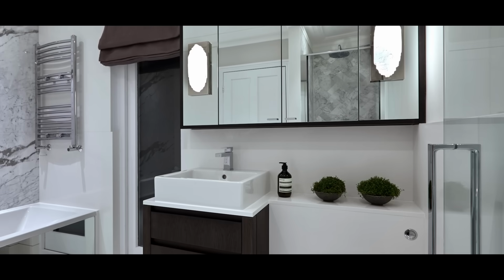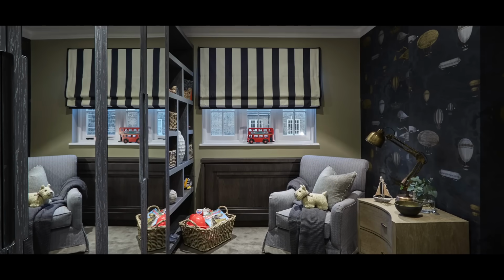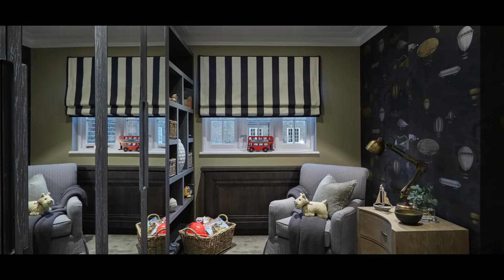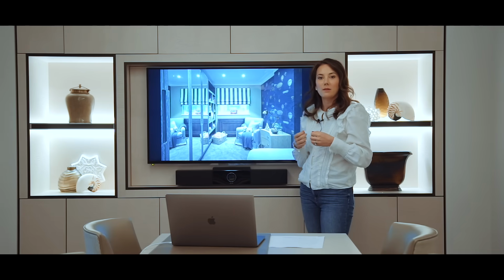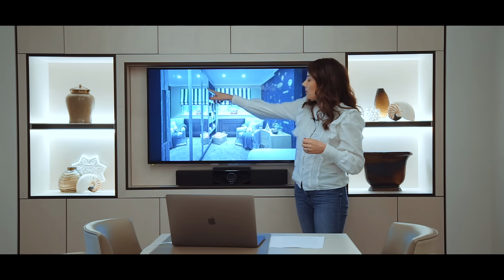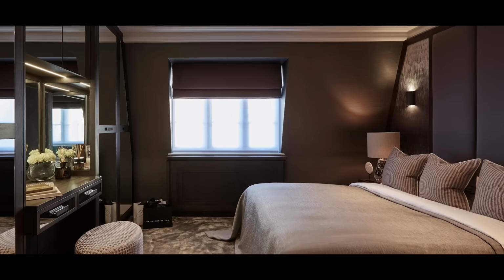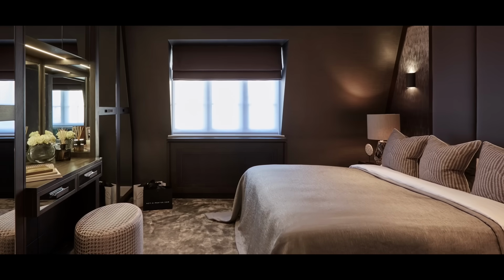Don't just use mirrors on your walls as well, you can also integrate them into joinery. In this example, this is a really small child's bedroom in London, and whilst I wouldn't normally put a mirror in a kid's room, it really needed it to stop it feeling oppressive. So we've clad some of the wardrobe doors with mirror fronts, and then some of the others we've kept open so that you have some depth in the storage. It doesn't all feel like a solid wall.